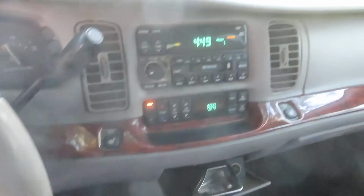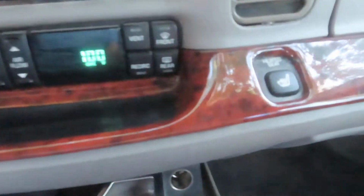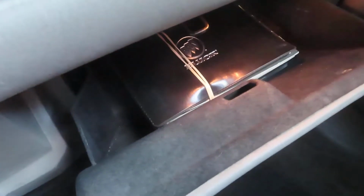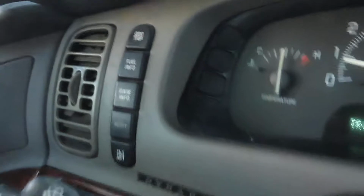Sorry about the glare again on the lens. This doesn't want to stay up for some reason. Got heated seats, which is cool. Owner's manual. Pretty sure it's an Arizona car. It's always been in Tucson, Arizona. The gauge cluster is kind of cool.